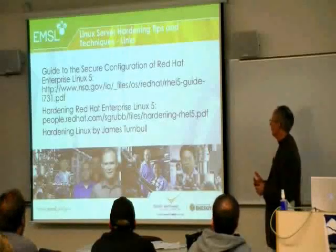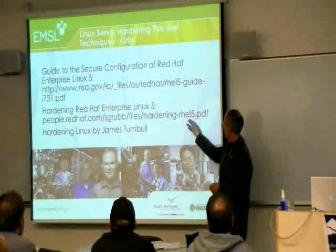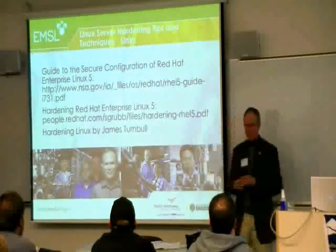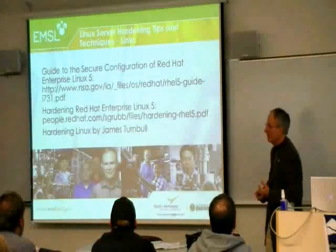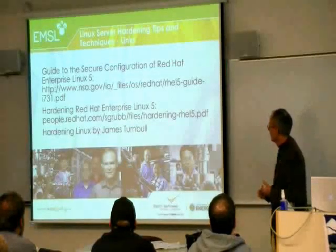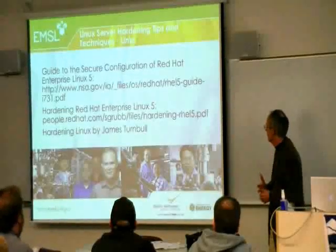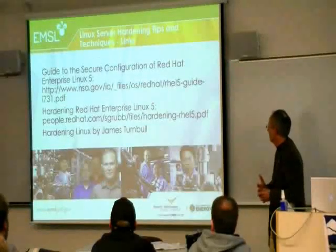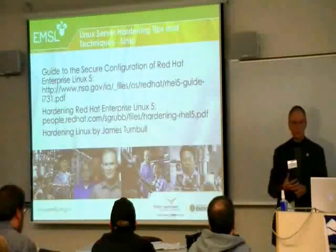If you want to find out some specifics about hardening RHEL 5, on this particular site, Steve Grubb is the main author of Auditd and works on the Red Hat security team. He has a very nice presentation on how to do hardening. A very good book, James Turnbull's book.